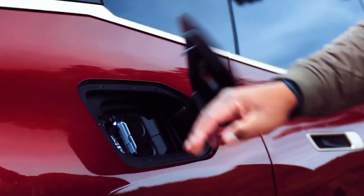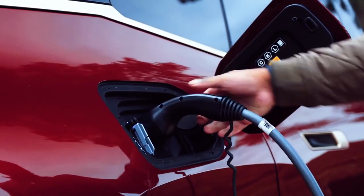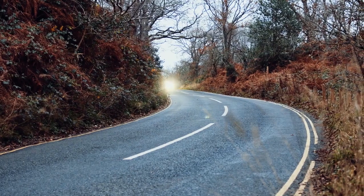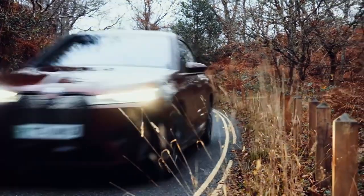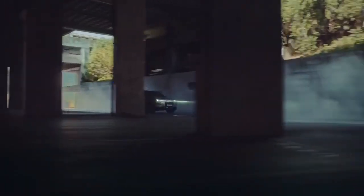When you need to stop, 195 kilowatt charging ability means you can add 93 miles of range in 10 minutes at a suitably fast rapid charger. It's also equipped with a level 2 charging port that will fill up the iX in 7 to 11 hours, depending on the available wattage. Connecting it to a DC fast charger will have it top up between 20 minutes and an hour.